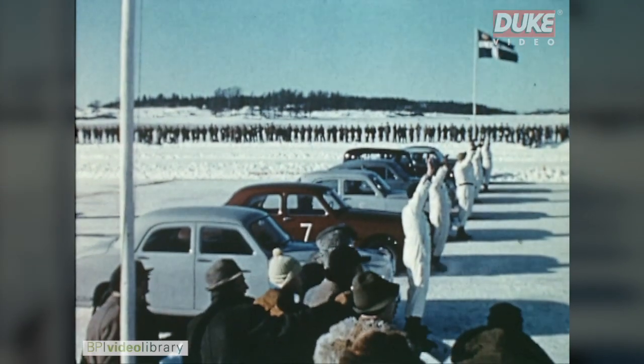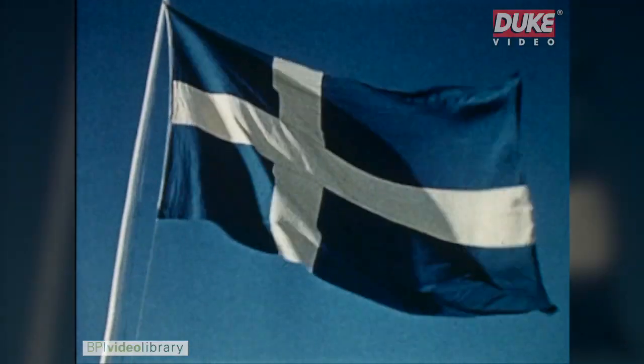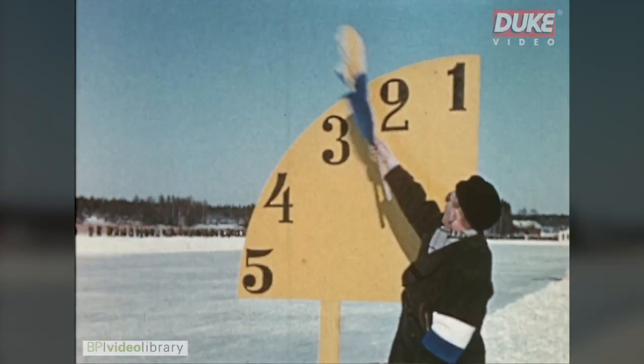The problem of painting the starting grid on ice is solved by the simple expedient of using human markers. The whole thing is organized with typical Scandinavian efficiency. We're all set for the start of the first event, and here's an idea which may well repay study by clerks of the course wherever they may be.